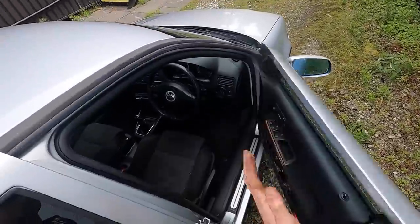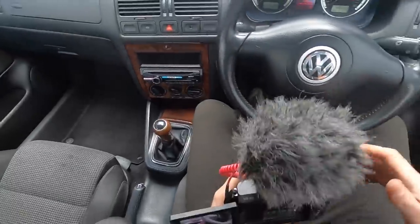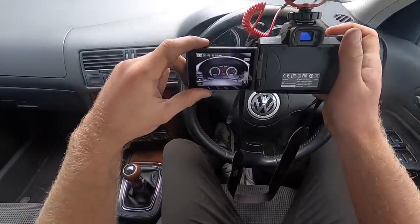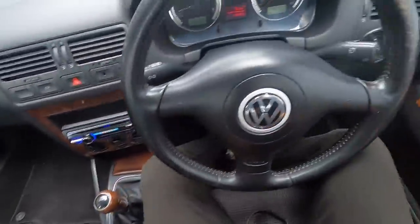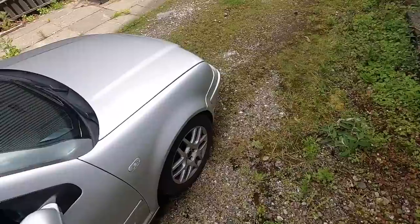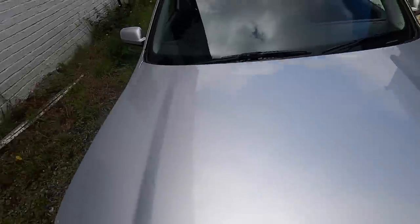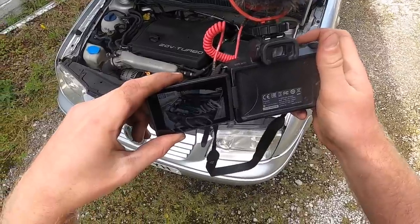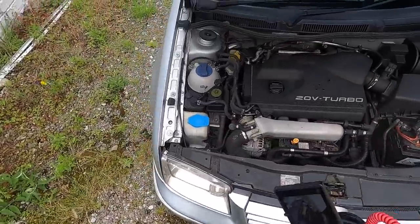And one thing I like to do is start the car and get a picture of the dash, so they can see there's no lights, that it's idling, that it's running, everything. And they can see the mileage in there. Most importantly, get a picture of that 20 valve 1.8 turbo, which is what everyone's going to want to see. Even if people don't know the car, they're going to go, what, 20 valve Bora? And they're going to come and have a look, and they want to see how the engine sits.